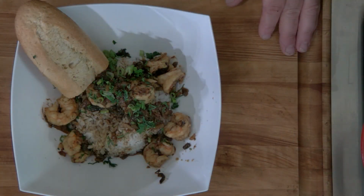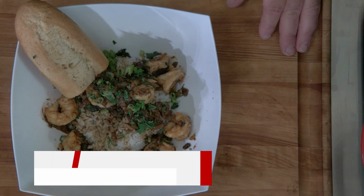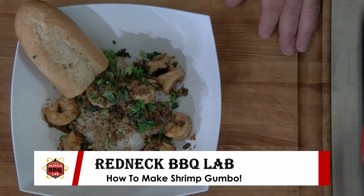Shrimp cooked perfect. Like I said, on foolproof methods, put the shrimp in, bring them to a boil, pull them off the heat, cover them. These North Carolina green-tail shrimp, super juicy, man, super good. Just the salt's built into them. This roux has got a lot of smoke, deep flavor.